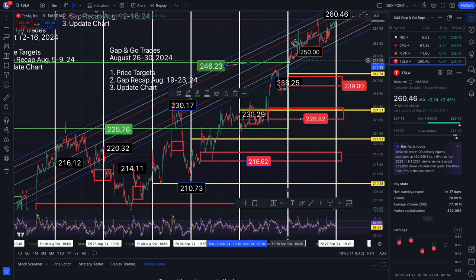As you can see, we hit here, we were grinding up along this line and then made our way up to resistance. What happens at resistance? People take their profits and they run, they lock in and they leave. And that's what happened. And then we attempted to go back up again for another resistance level and a fade out.